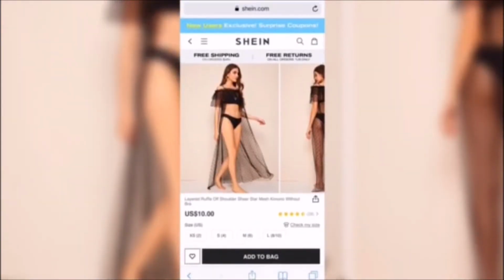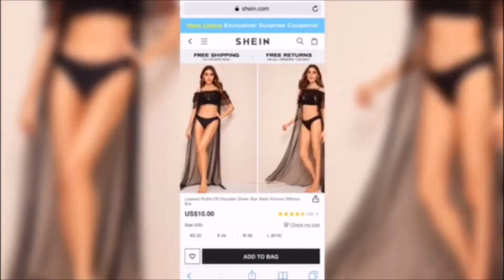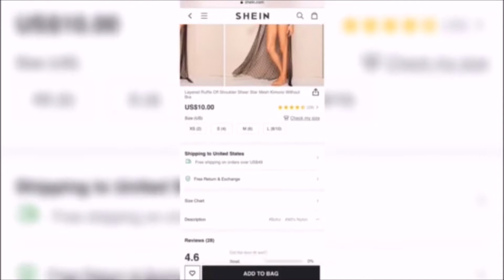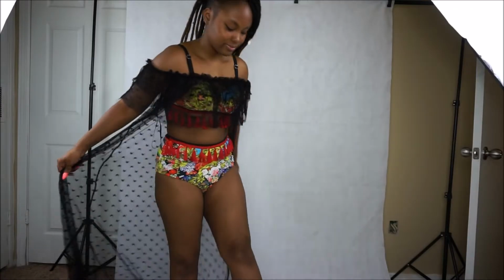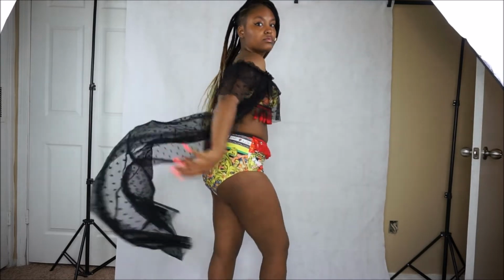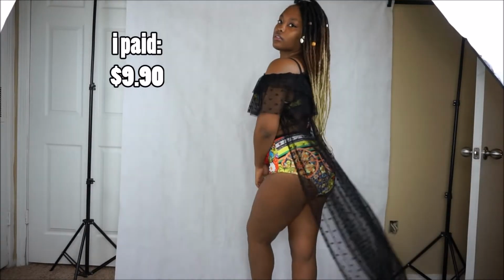Next, we have this layered ruffle off the shoulder sheer mesh kimono. I basically use it as a swimsuit cover up. It is listed for $10 on the website. I got it in a size medium. Very airy, light kimono, you guys. That is no exaggeration. Very airy.